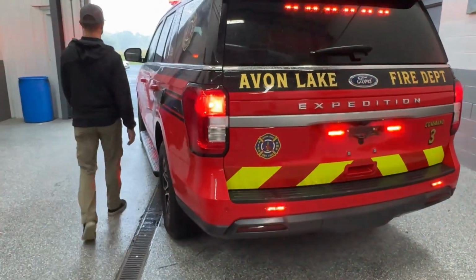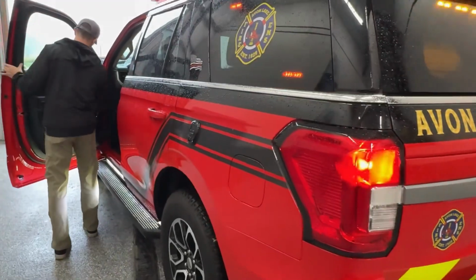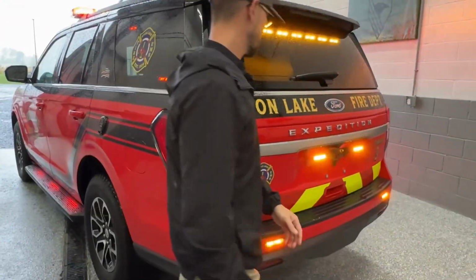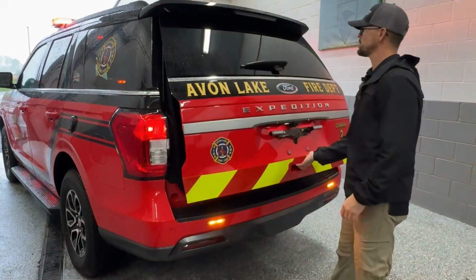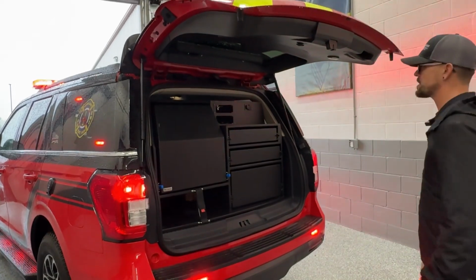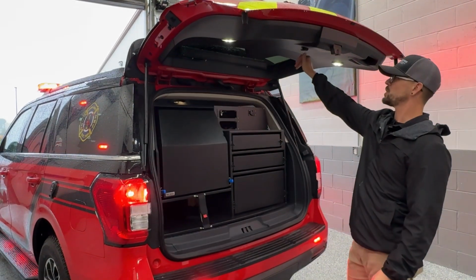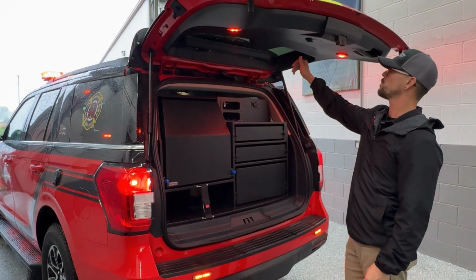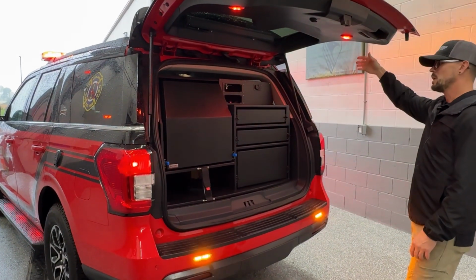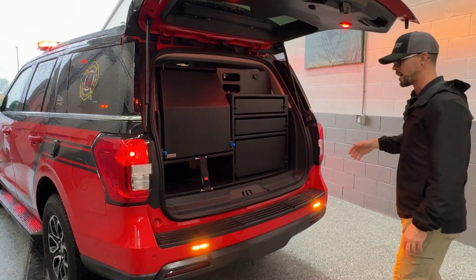Let's make sure we're unlocked here. And we'll go over our storage solution in the rear. So with the door pop, we get deactivation of the lights on the exterior of the hatch. And if this switch was active in either position, red or white, those would automatically turn on. So we don't have to worry about leaving those on and not noticing them drawing down on the battery, and so on and so forth.